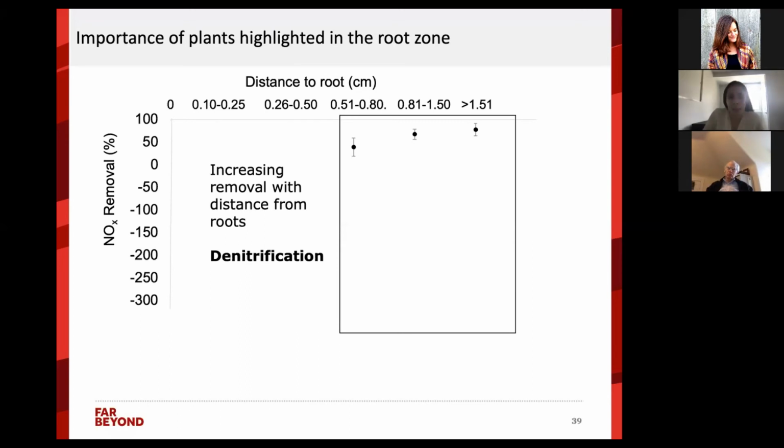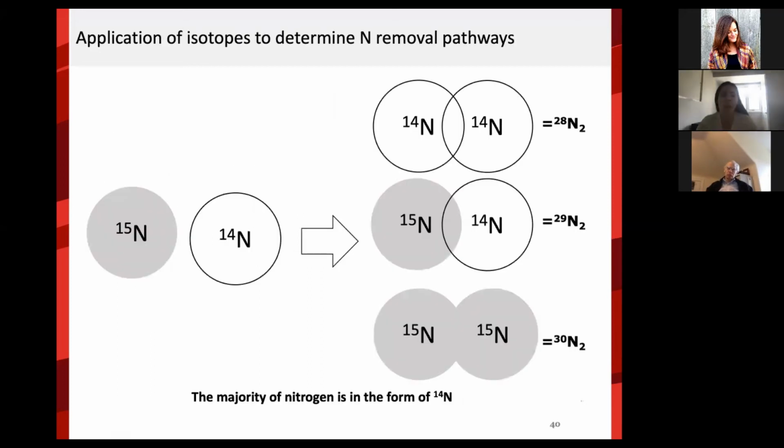So in addition to these studies, we wanted to determine the fate of the reduced nitrate in these systems. And we did that by applying stable isotopes. And so just to give you some background information, nitrogen exists in two main forms in the environment, 15N and 14N. The majority of nitrogen is present in the form of 14N, or light nitrogen.